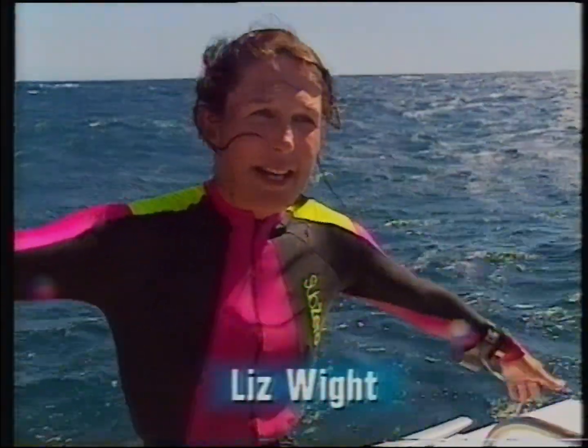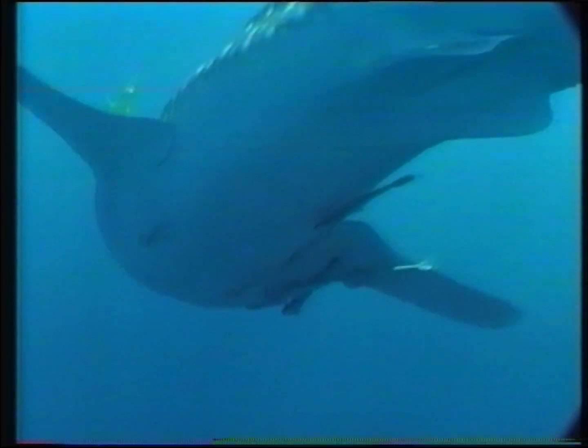It's funny, their big pectorals, I guess they make their width about 8-9 feet. They just seem to paraglide along. And we're all struggling to keep up while they're just swimming there.